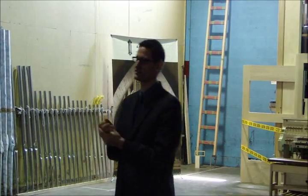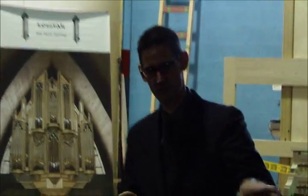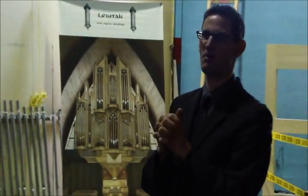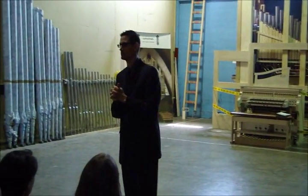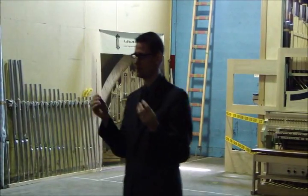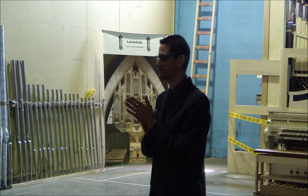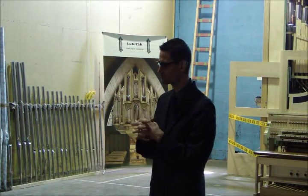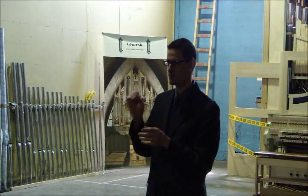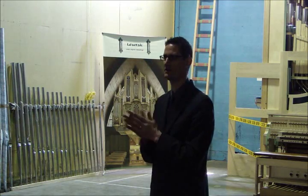Tom mentioned that this organ is all mechanical action, and his little comment to me about good luck was actually a positive comment, because a lot of organists prefer a mechanical action because of the sensitivity that the organist can feel when they are playing. And so that's something that I prefer, and I'm thrilled that this is a mechanical action organ, and that I can control how fast or how slow each of the pallets opens underneath the pipe.